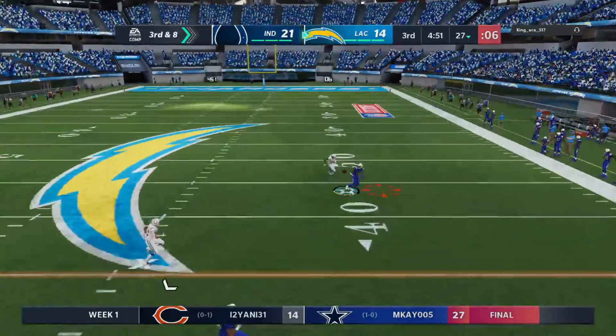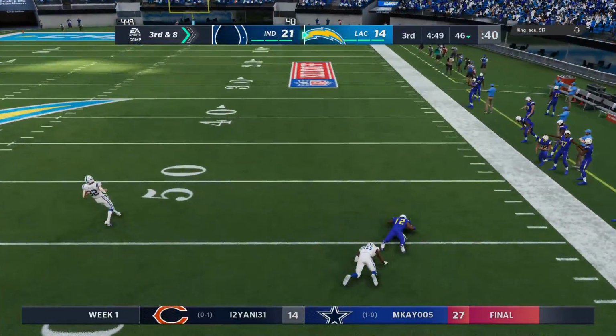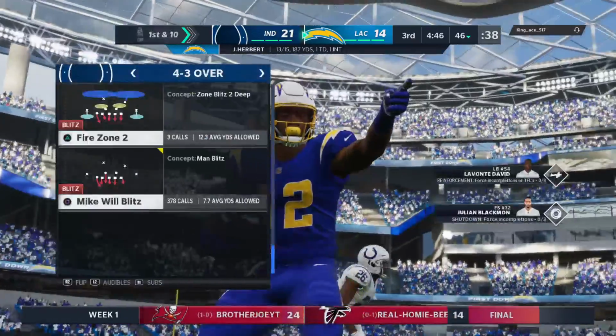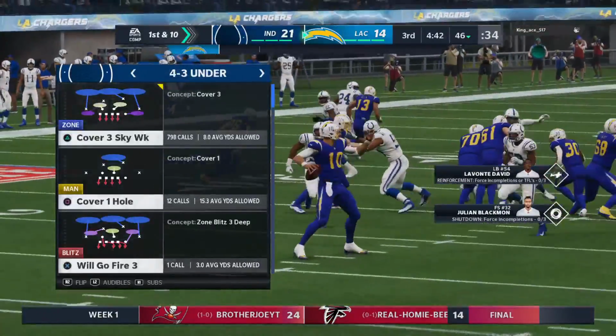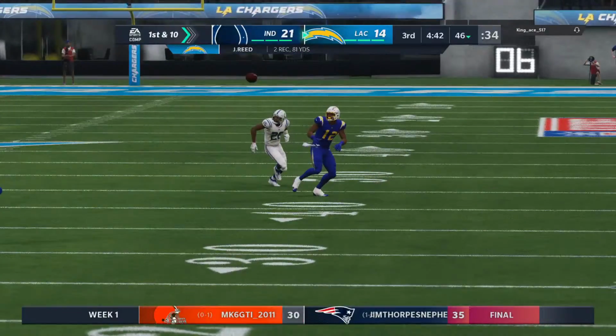The gun, Herbert. Will get that complete to Reed. And able to get this one across the 45 before he's brought down. Just his second catch of the game so far. This one moves the chains.